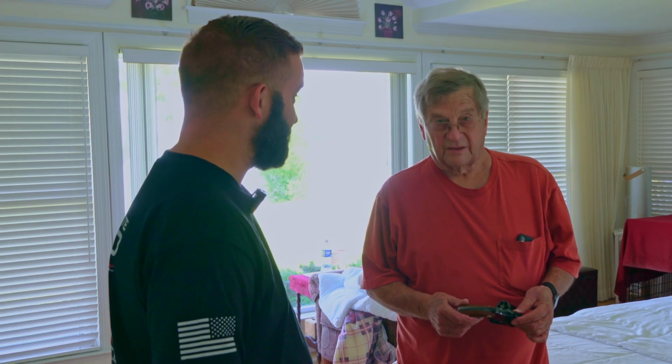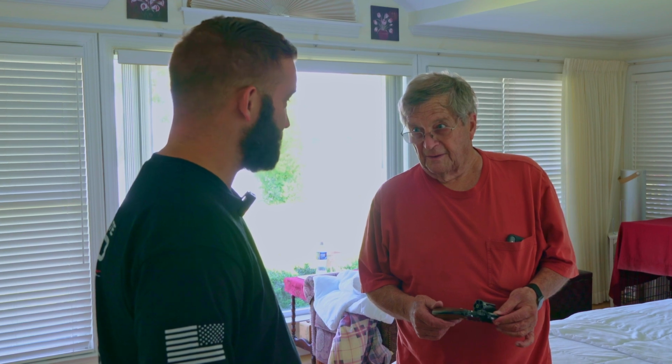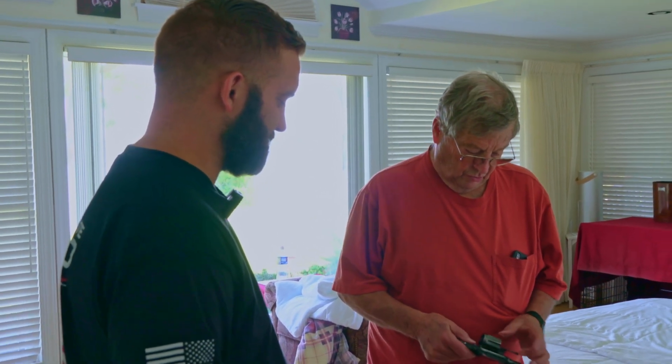I carried this in the 60s. Yeah, I bet. Carried this during the riots. Carried it in Washington for years. And you can see all the holster wear on it.